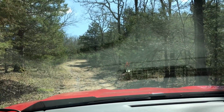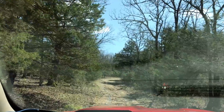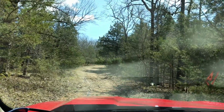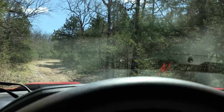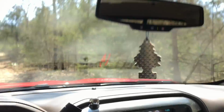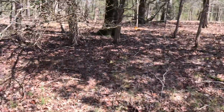I'm going to zoom in on my little topo map. That's still the property on the right. Quite a bit of road frontage. I think what I'll do is I'll just pull up here and we'll hop out and have a look at this. I think I'll bring my iPad. Whoops, if I don't crush it first. There we go. I'm going to bring the iPad with the MapRight program, and that'll be helpful while we're walking around here.